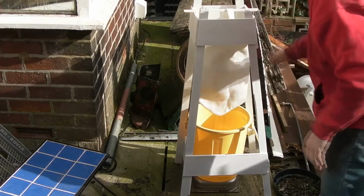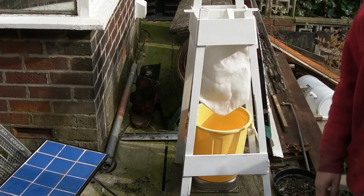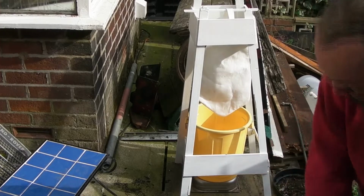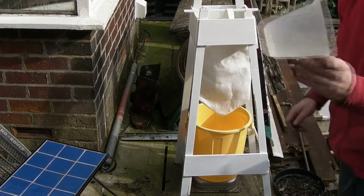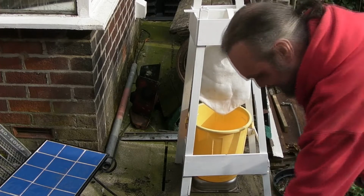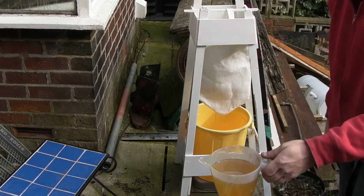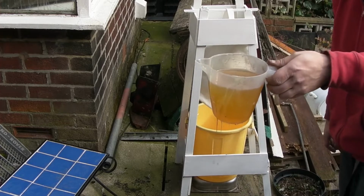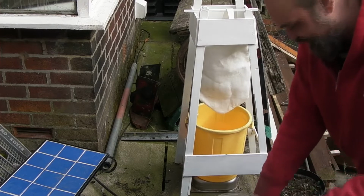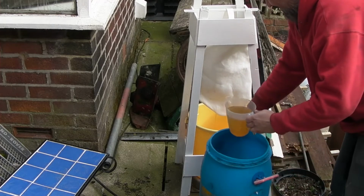Then we've got a clean bucket, and make sure it is clean because that's where basically our cleaned fuel will end up. This is the disgusting part, unfortunately, because literally what we have to do now is get the oil like that. That is the used veg oil, and we'll bring it a little bit closer so I don't spill any.